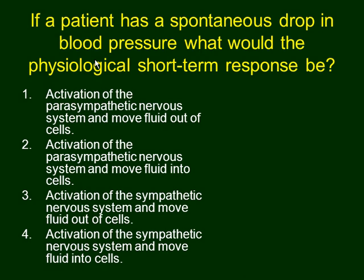How about number three or number four? So we know it's activating the sympathetic. What's the other thing that happens? So activation of the sympathetic nervous system and move fluid out of the cell or move fluid into the cells? If your blood volume and pressure is dropping, do you want to move fluid out of the cells or into the cells? You want to pull it out of the cells and put it into the blood to bring the blood volume back up. So what was that, number three or four? That was number three. Everybody understand why?